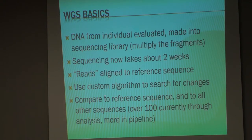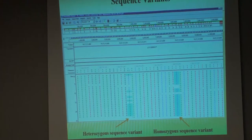Then we have a custom algorithm that we've written to search for changes. Where is it different from the picture on the puzzle box? Where is it different from the whole genome sequence? And then we look and see where is it different from all those other genomes that we've sequenced, and oftentimes that will let us figure things out. So again, there's a lot of different changes. This is what we see, and I know you can't see all the details here.